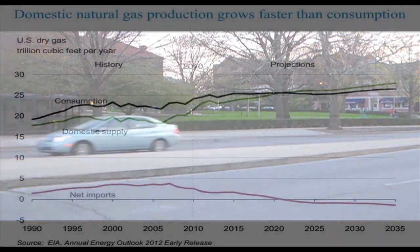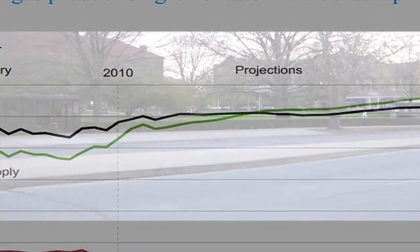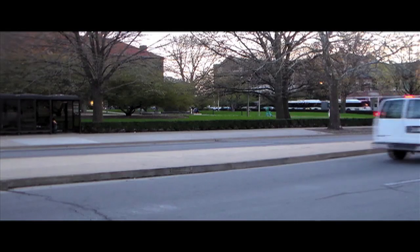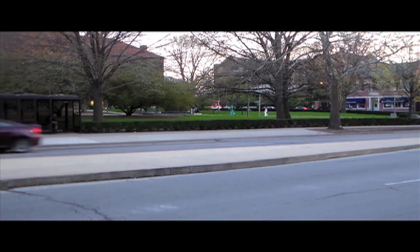The supply of natural gas in the United States is increasing, with supply projected to overtake demand in 2020. With the price of petroleum-based fuels projected to increase considerably in the next 20 years, compressed natural gas, or CNG, is a viable fuel option. CNG vehicle technology already exists. The only barrier left to adoption is infrastructure.